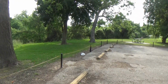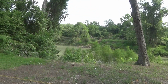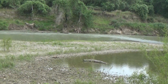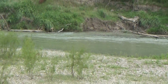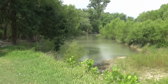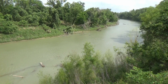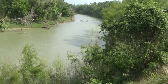There's a parking lot and picnic tables, but sorry folks, no dumping allowed along the river here. Here's a really good view of the river. You got a bit of rapids over there. You might be able to hear the water as it goes down towards the Gulf of Mexico. This Guadalupe River has flooded numerous times over the years. I remember in my childhood, every few years, there'd be a major flood on the river.